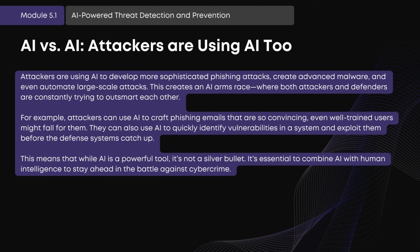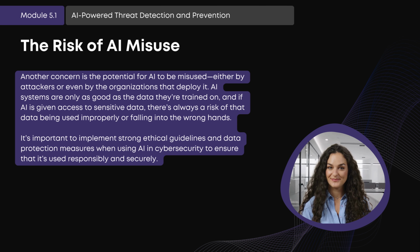For example, attackers can use AI to craft phishing emails that are so convincing, even well-trained users might fall for them. They can also use AI to quickly identify vulnerabilities in a system and exploit them before the defense systems catch up. This means that while AI is a powerful tool, it's not a silver bullet. It's essential to combine AI with human intelligence to stay ahead in the battle against cybercrime.